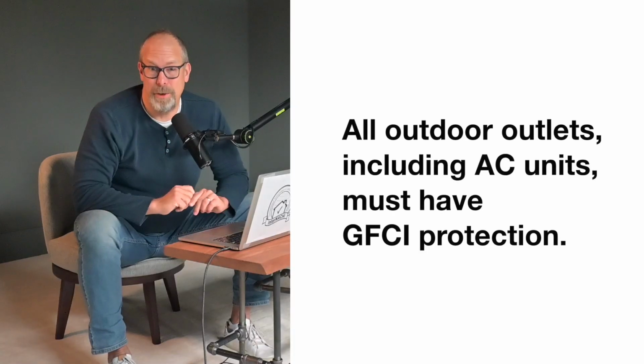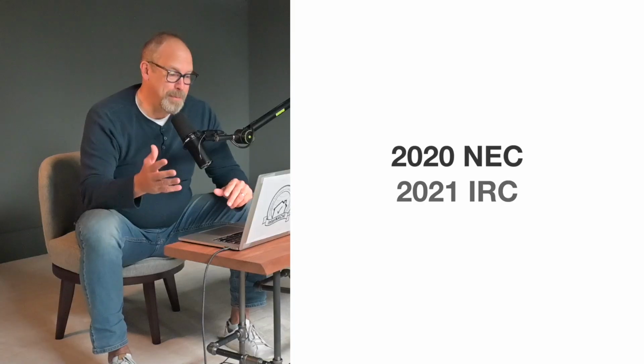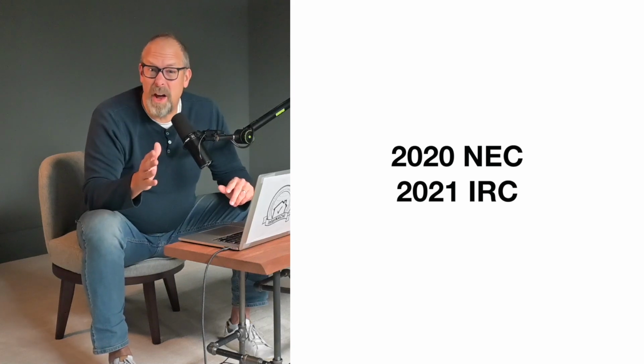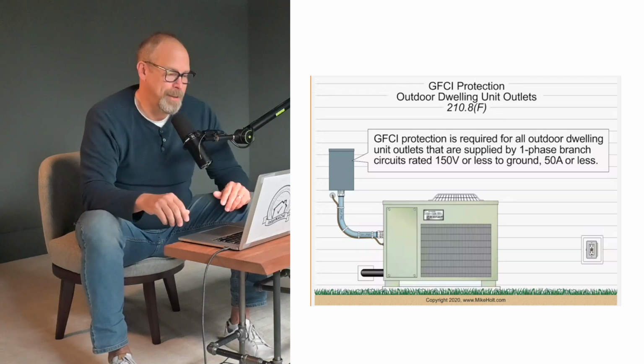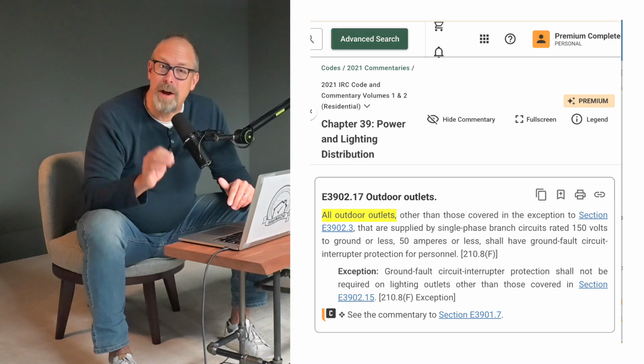All outdoor outlets for homes, including air conditioning units, must have GFCI protection. Well, according to the 2020 National Electric Code, Article 210.8F, and the 2021 International Residential Code, Section R3902.17. This means that, according to the 2020 NEC and 2021 IRC, the electric circuit supplying the air conditioning unit needs to have a GFCI breaker installed to protect against ground fault.